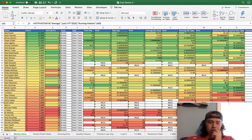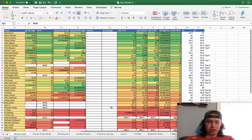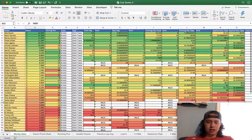That's in the cards, and Cole Custer's 5,600. He's cheaper than Corey LaJoy. And he's in a Stewart-Haas car. So he's in a good car. That's a good team to be driving for. So top 19 is definitely in the cards for Cole Custer. I'm going to play some Cole Custer. I don't see why not.